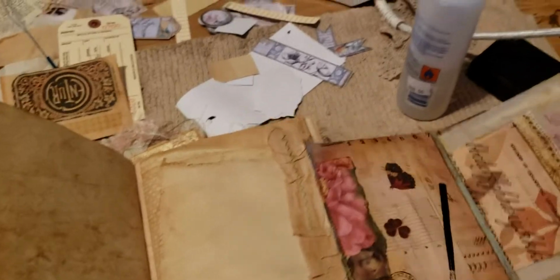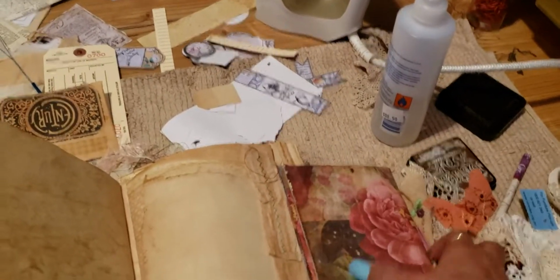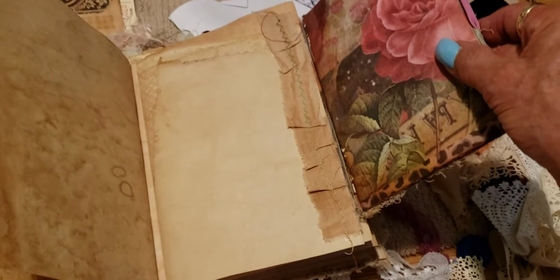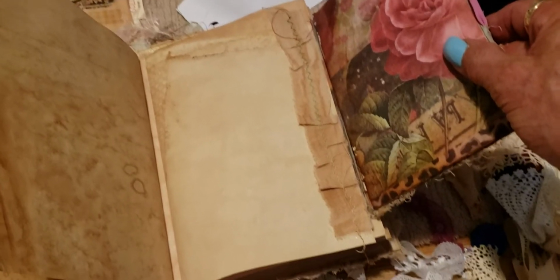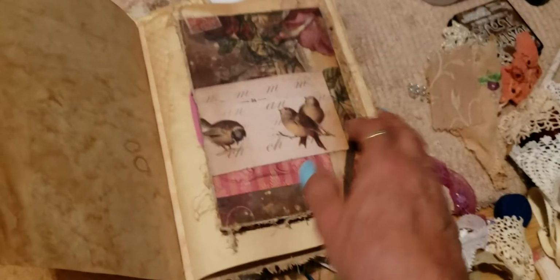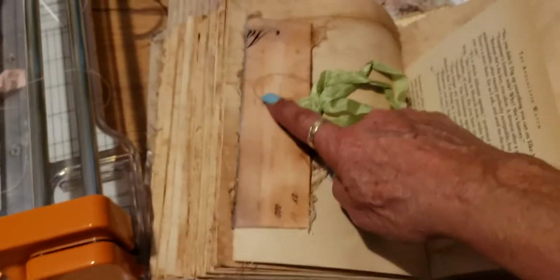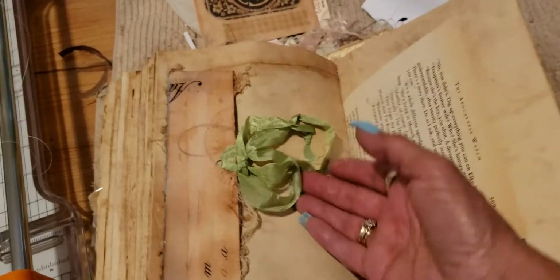Isn't it a beautiful journal? It's a little mini, but it is gorgeous, and I just love the colour. So I've supported it by sewing the... hang on a moment, you'll see the little flip lid on that side, left the ribbon, and there it is, and that's got a tuck.